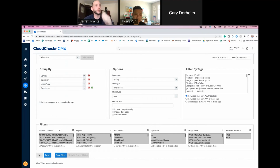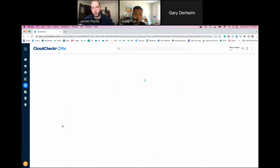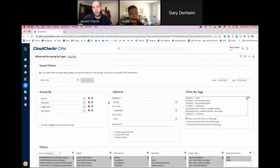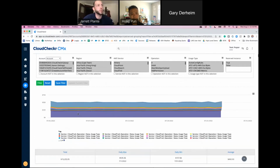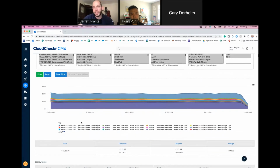I'm going to run this really quickly and just show you sort of what a general look at the service, operation, usage type, and description looks like over a 1 month period. And with the advanced grouping report as well, what we're going to see here is that we can also create save filters once we have a filter that we like. And I'll get more into that in a second here, but I just wanted you to know that it is possible to create these on a saved basis, and they'll populate much quicker once you have them saved in there.